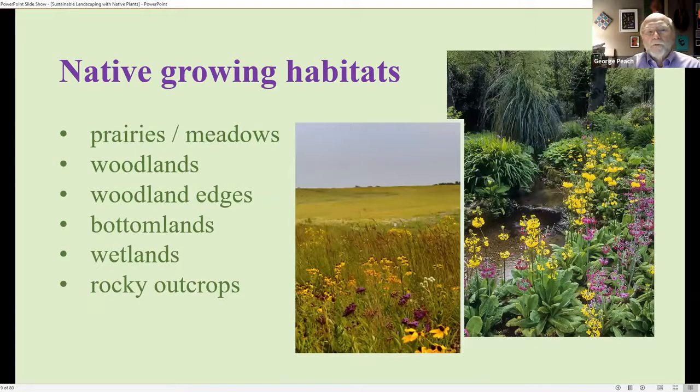So here's some examples of what we are talking about with regard to the term native growing habitat. There are prairies and meadows, which are very open, usually full sun, and can, in some situations, be very dry at parts of the growing season. There are woodlands. Most of our continent was covered by woodlands prior to settlement. There are woodland edges, which are kind of unique areas. They are on the edges of woodlands, so they get filtered light, and then parts of the day they may get full light. Sometimes that's a situation where wood meadows are butting up right next to a stand of trees.